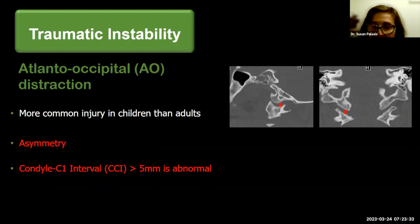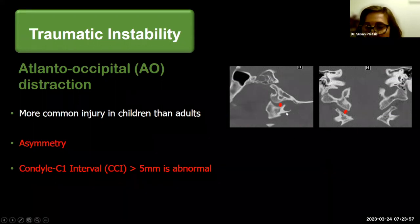So what we want to look at, then, these can be very, very hard to detect. And in full disclosure, I will tell you that even as an attending neuroradiologist, I have missed these injuries because I haven't paid close enough attention to the subtle findings. So in a traumatic setting, you really need to pay attention and scrutinize the relationships of these joints.